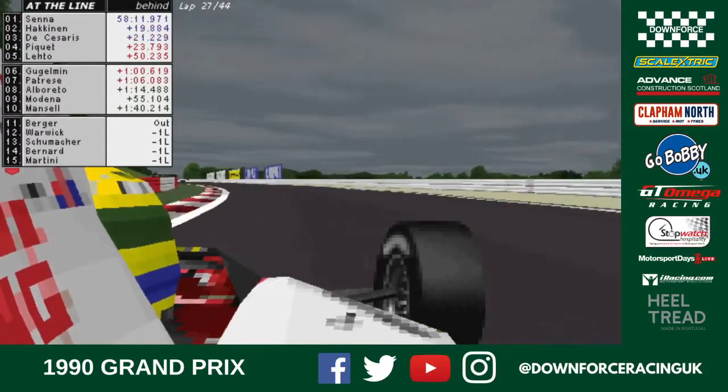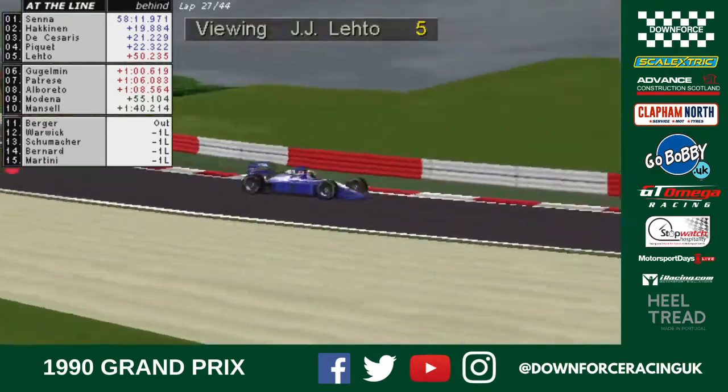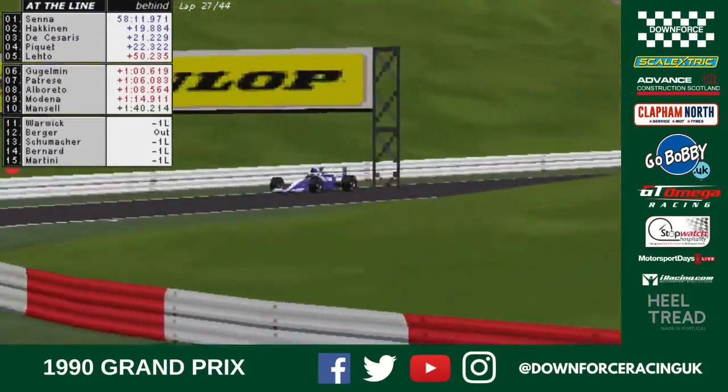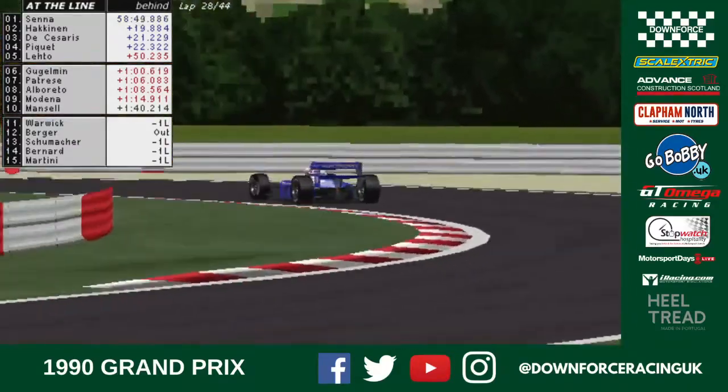Goodness me. What a race. Absolutely astonishing. So Senna leads the Belgian Grand Prix. And look at JJ Leto. What a race he's having in the Monteverdi. He is in 5th position. That's going to give them a massive boost, and David Yunt and the team can be absolutely delirious with this.